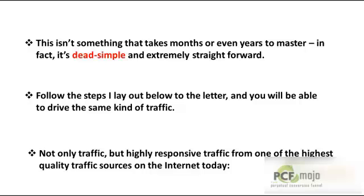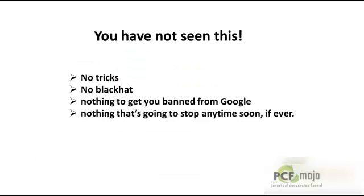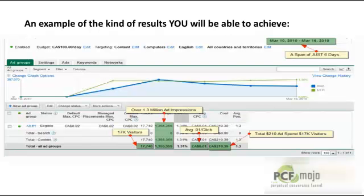Follow the steps I'll lay out before you to the letter, and you will be able to drive the same kind of traffic. Not only traffic, but highly responsive traffic from one of the highest quality traffic sources on the internet today, Google AdWords. You have not seen this, though. No tricks, no black hat, nothing to get you banned from Google, nothing that's going to stop you anytime soon, if ever.